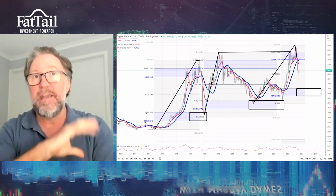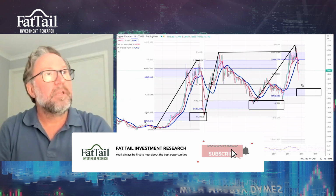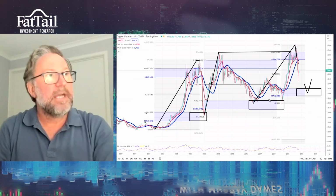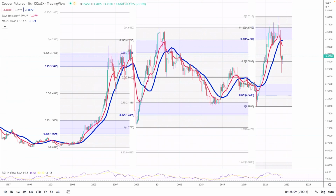And if we get another leg down into that buy zone for copper, and you get the bounce out of there, as we've seen on multiple occasions over the last few decades, that's when you are definitely adding to positions and really going for it. But I think the world knows that this copper story is huge.